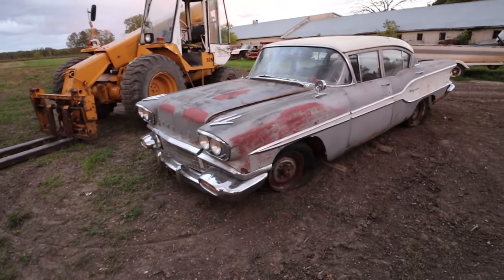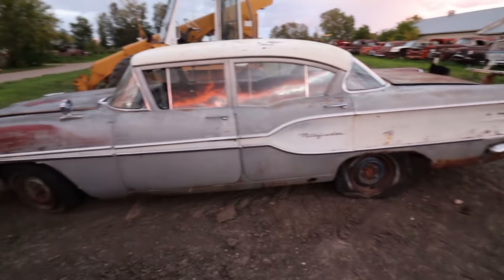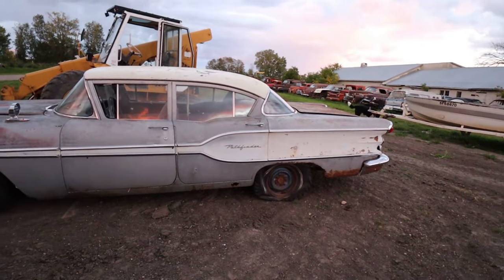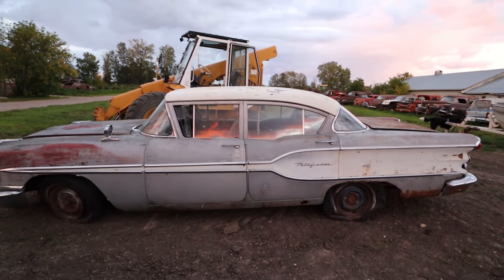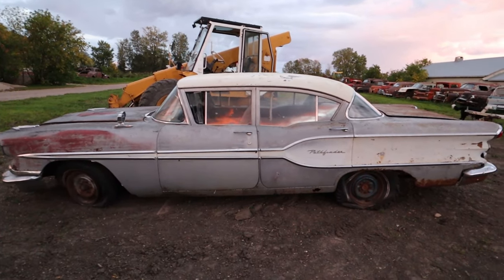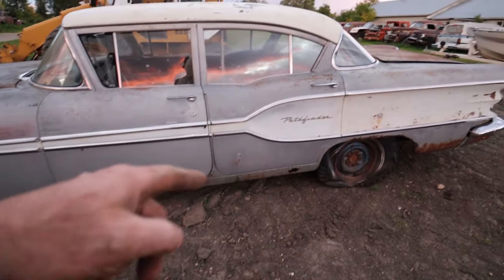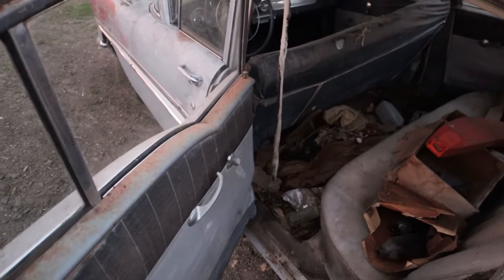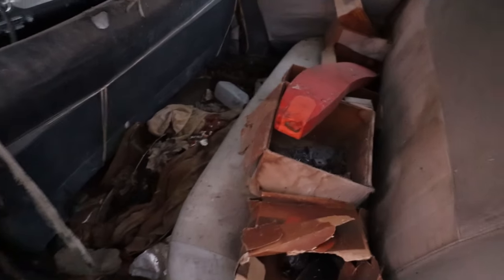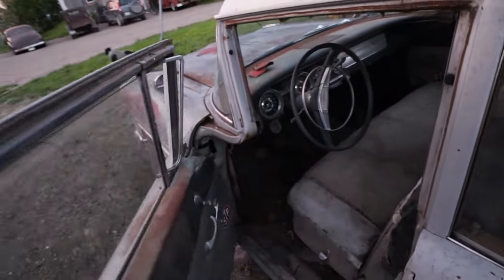So Jeff texts me the other day, tells me he knows where somebody has a Pontiac Pathfinder that he's trying to get rid of. He saved it from the crusher, but was trying to sell it. Jeff wasn't interested in it, but I'm like, look at this thing. This thing is nice. I mean, it's got a little bit of rust there. It's got a lot of rust in there. But it's definitely interesting and cool. Like, I don't know, this is a pretty classy car, I think.